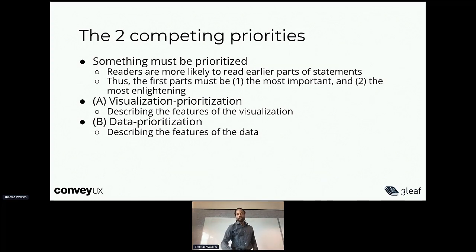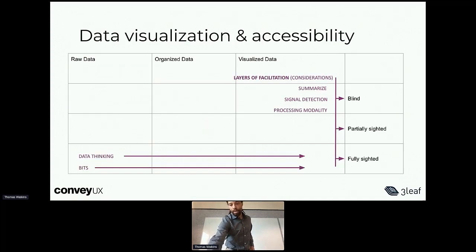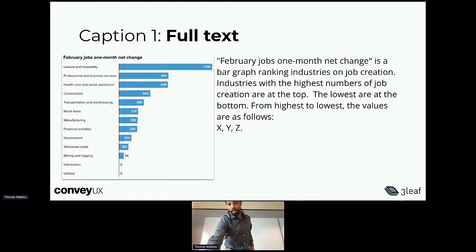So you want to focus on that rather than just being hell-bent on describing the data. So here's an example for this graph. For folks who are not seeing the slide, I'm showing a graph that has bars, but I'm actually going to read through the caption and you'll be able to get some from this.